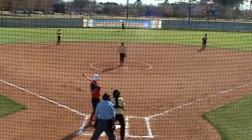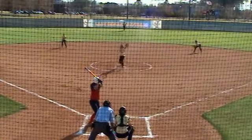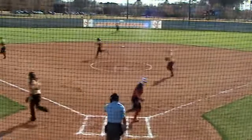But Watterson back in to the batter's box with 2 outs and a scoreless bottom of the first. And there's strike 3 called.